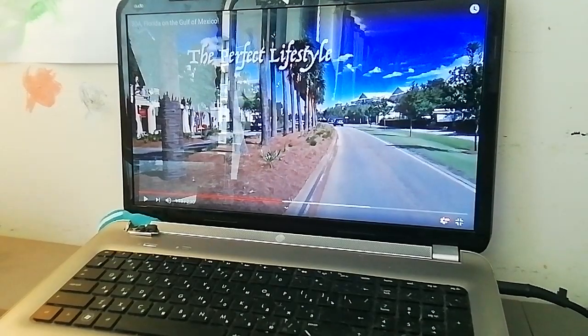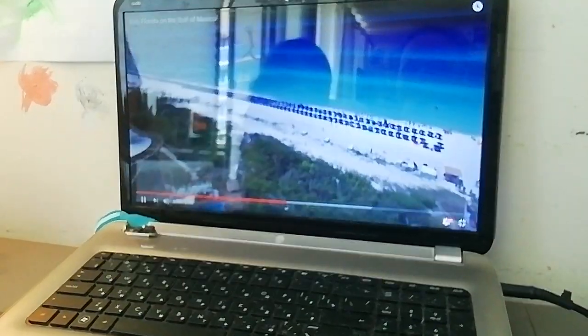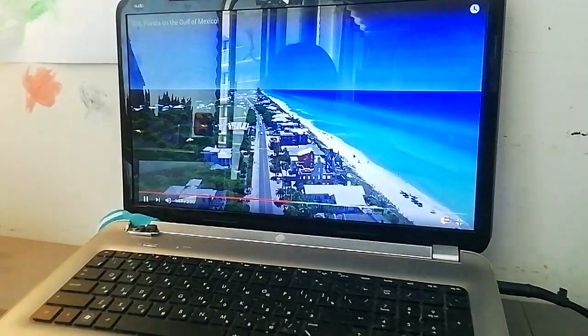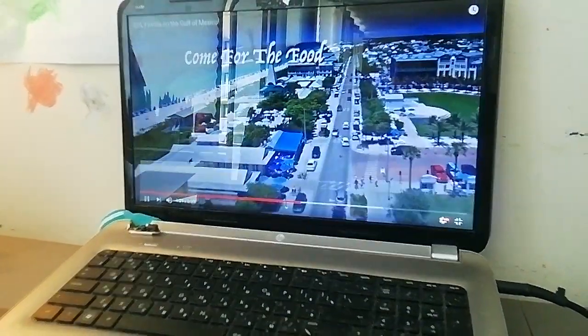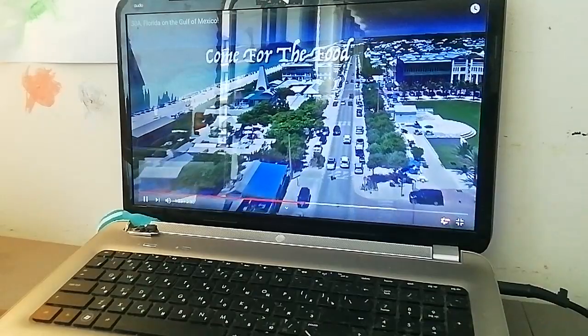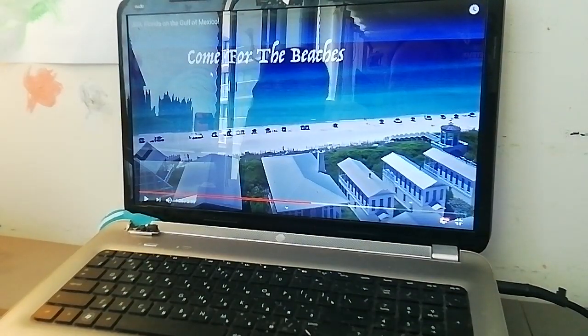The perfect lifestyle, with palm trees. Once you get a few million dollars, you can get it. Maybe 10, 15 million. That's a few. 10, 15 is not too many. A few million. I didn't say a few dollars, I said a few million.